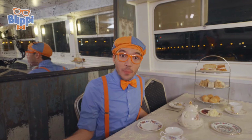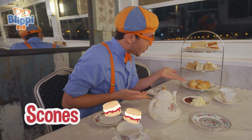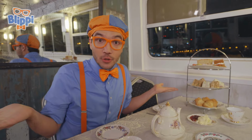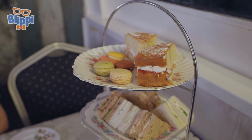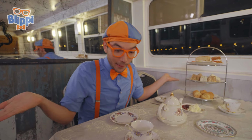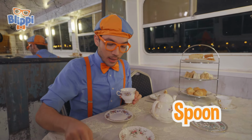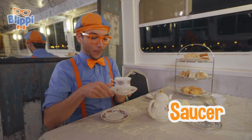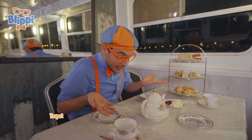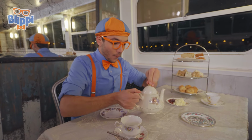Whoa! There are so many cool things here! Whoa, look over here! There are scones, sandwiches, and sweets! The three S's of an afternoon tea! Yeah, look! Here at the top, we have some very colorful macarons! And the most important part of a tea party is tea. We have our teacup, a spoon, and a saucer. And a tea kettle with tea. Okay, it's time to pour the tea. Here we go.